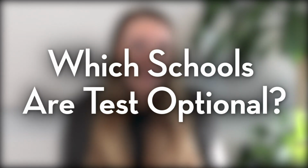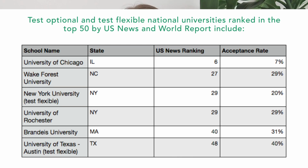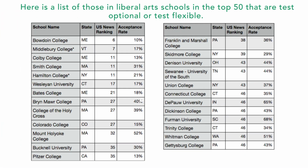Right about now, you might be asking which schools actually are test optional. Well, there are a lot of schools that are test optional, and many of them are top schools. Test optional and test flexible national universities ranked in the top 50 by US News and World Report include this list. There are even more top liberal arts schools that have adopted test optional and test flexible policies. Here's a list of liberal arts schools in the top 50 that are test optional or test flexible.